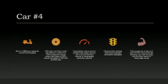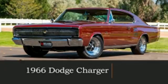Featured full rotating electrically operated retractable headlights, and it was the first muscle car to have a 5-year, 50,000-mile powertrain warranty, but it did not apply with the Hemi option to discourage racing. So, ladies and gentlemen, without further ado, car number 4 is the 1966 Dodge Charger.